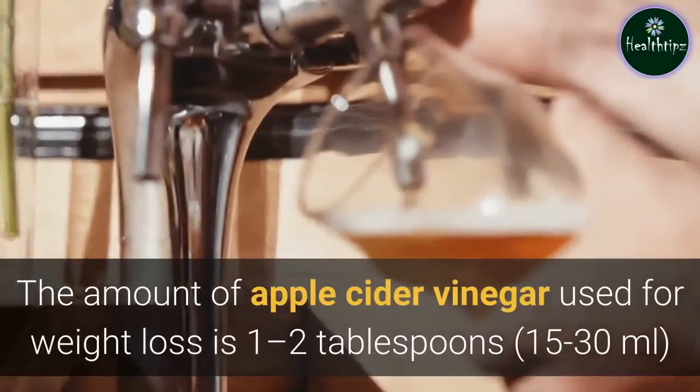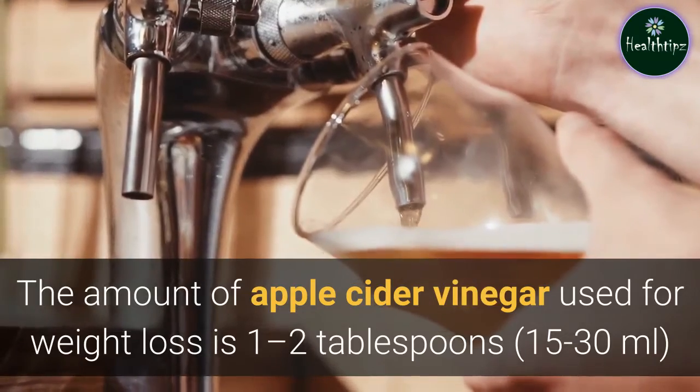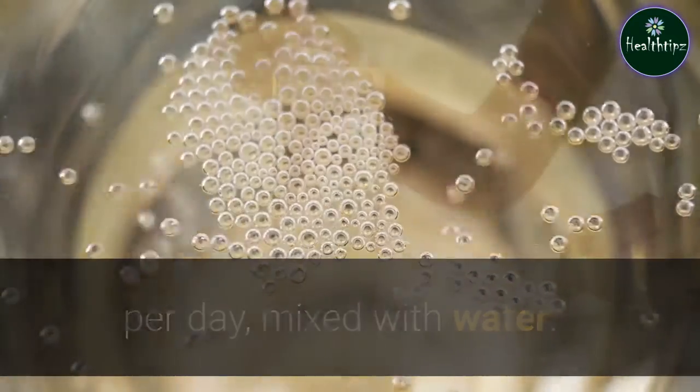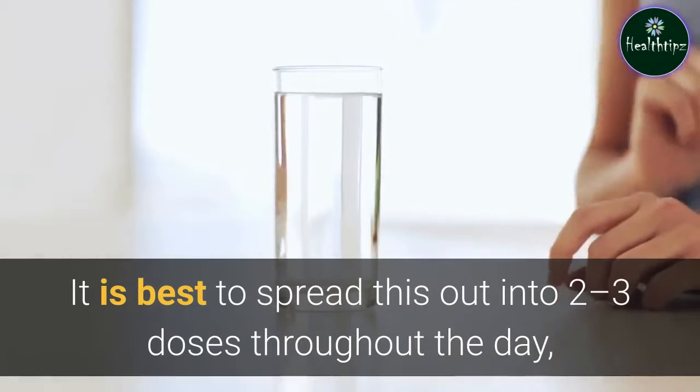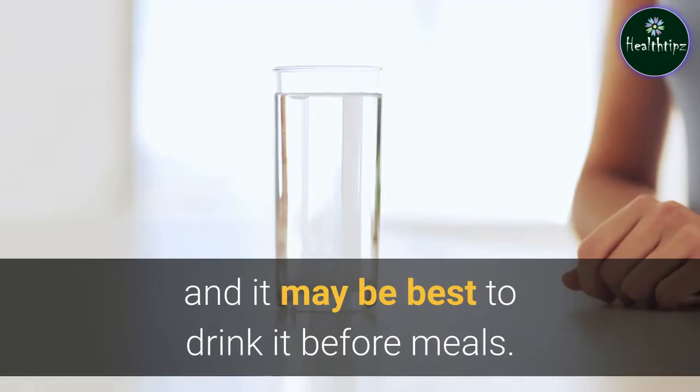The amount of apple cider vinegar used for weight loss is 1 to 2 tablespoons (15 to 30 milliliters) per day, mixed with water. It is best to spread this out into 2 to 3 doses throughout the day, and it may be best to drink it before meals.